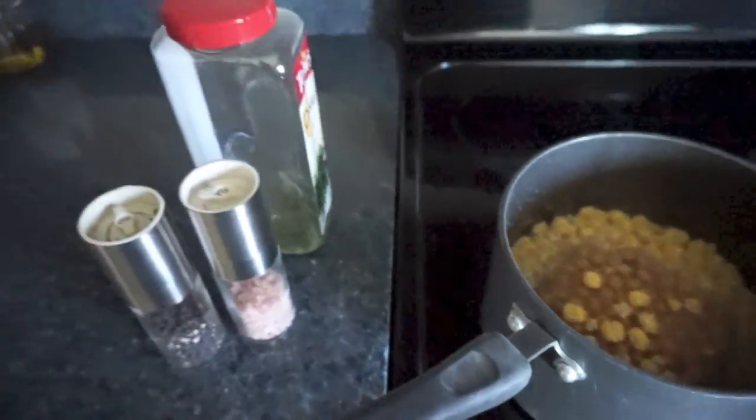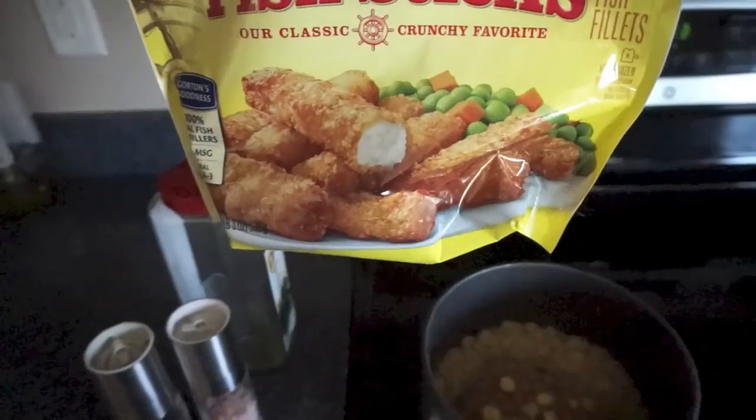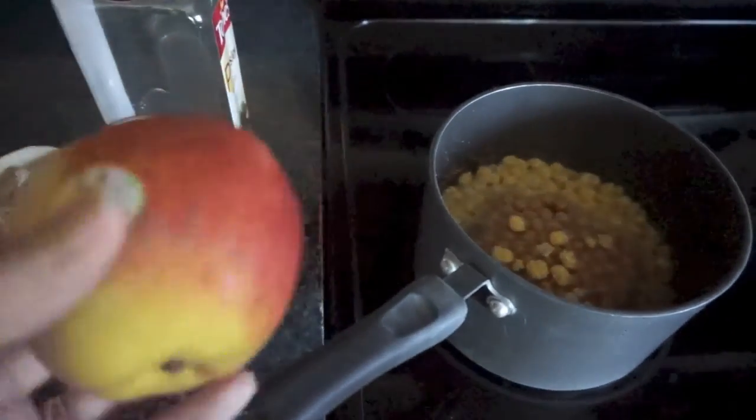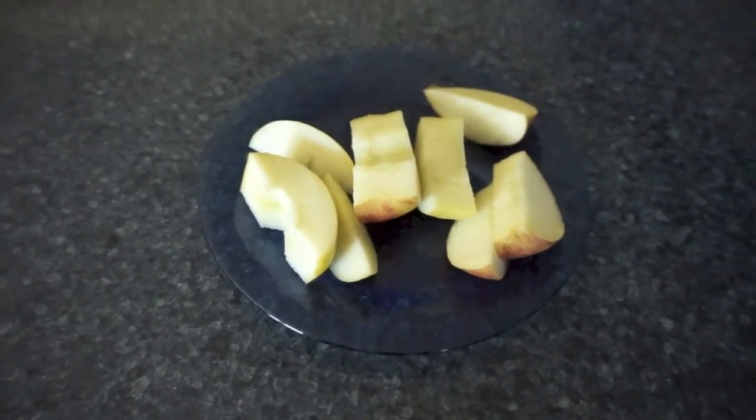And then I'm going to also have some of these Gorton's fish sticks. These have been in our freezer for a while. I'm going to go ahead and try to eat whatever's left in there. But this will take a while, and I'm going to eat an apple in the meantime. Here's my lovely little apple for a snack. I do like to slice them up and just eat them like that.